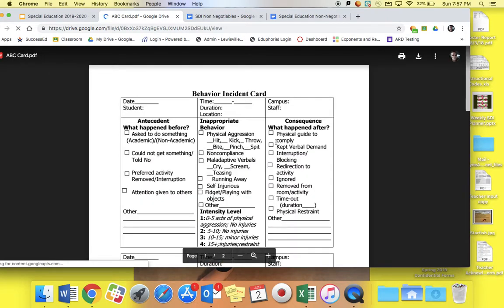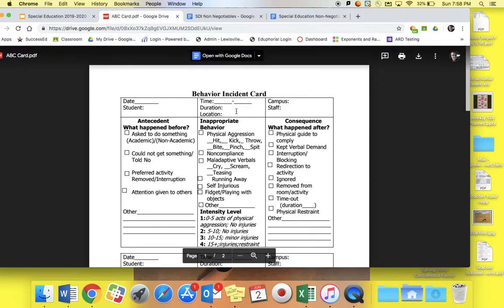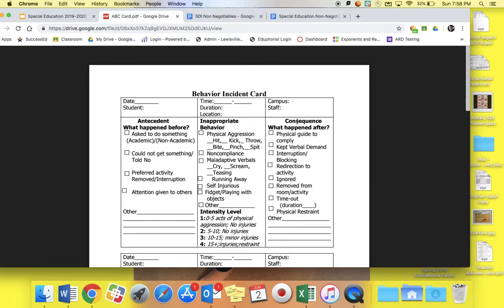All right, so this is what an ABC card looks like. It stands for antecedent, behavior, and then consequence. Remember, consequences aren't necessarily bad things that happen. It's just your response to the behavior that's occurring. Again, the important things you need to list: the date, the time, how long did it happen. These are just truly imperative for us to have in order for us to identify this reoccurring behavior. Okay?